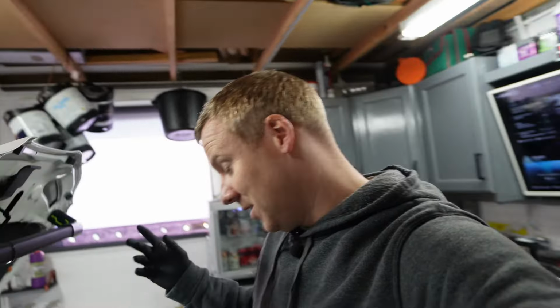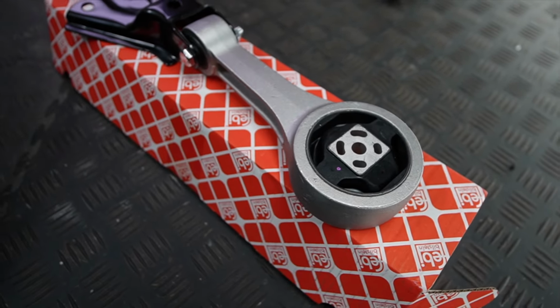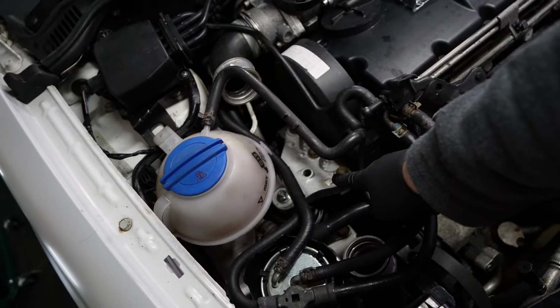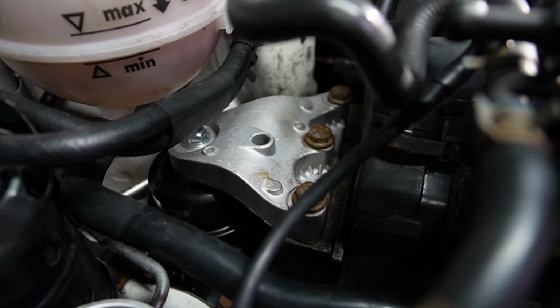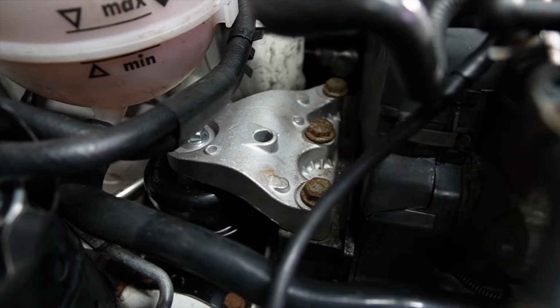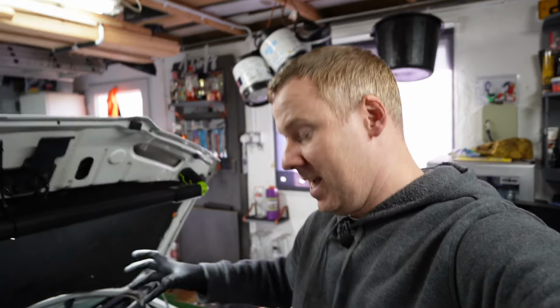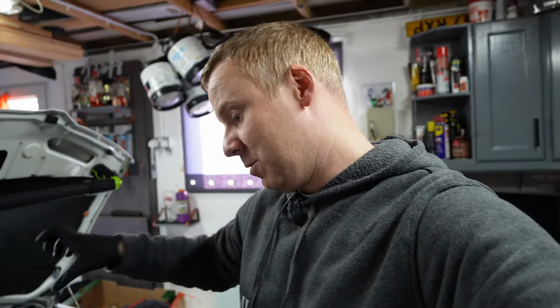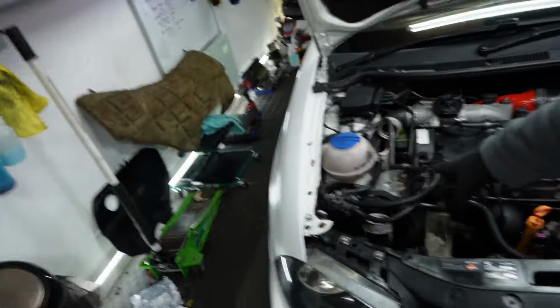And also what I'm going to do is fit a dogbone mount under the engine. I've already replaced the side mount here on the engine. The gearbox mount I never ordered yet, and I'm going to see how much movement is in the engine. If you've seen previous videos, I was complaining about the movement in the engine backwards and forwards, and from that mount on the side as well.